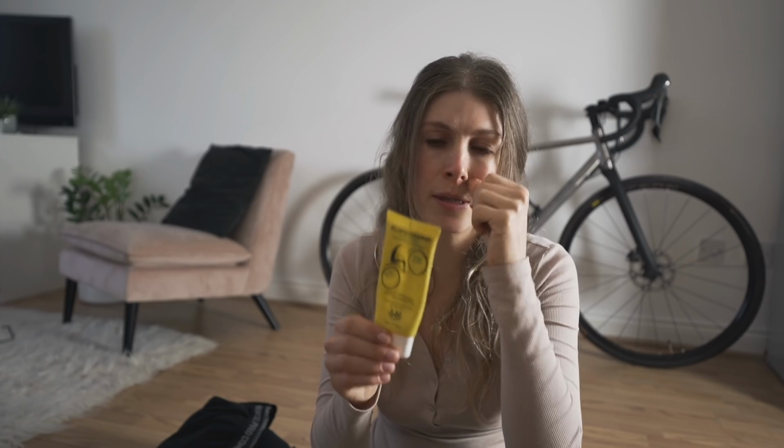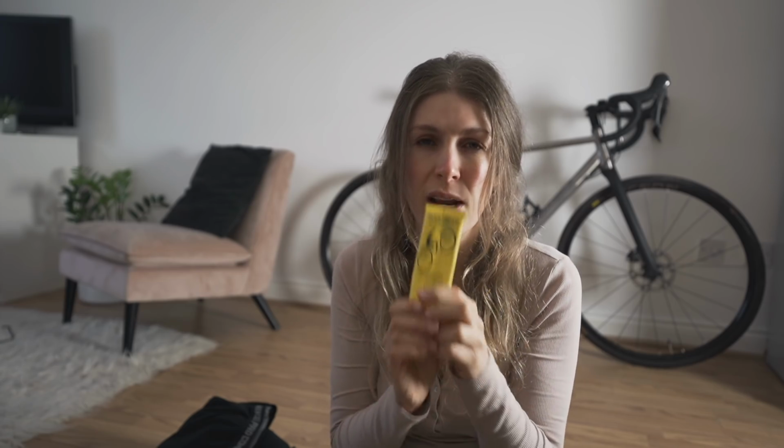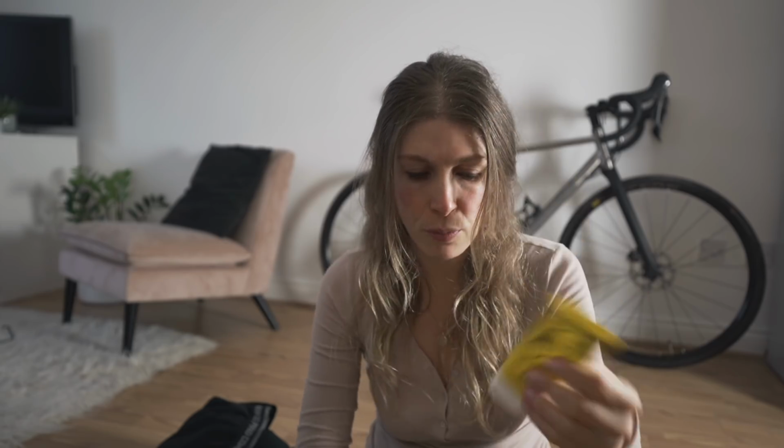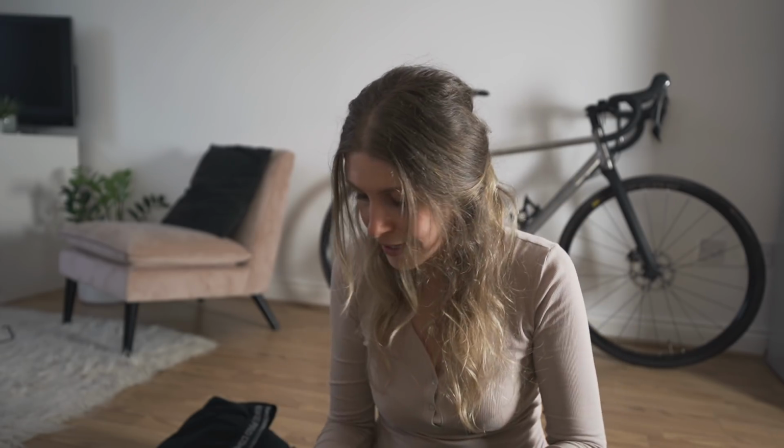But what I really like about this is it's a tube, so you can share it. And also, you can actually put it on afterwards. So if you are sore, it's something you can put on afterwards to soothe it. I think the first ingredient is actually aloe vera, so that's a big quantity of it, which is quite soothing if you are sore. That's just a little backup because you don't want to get sore on a ride.